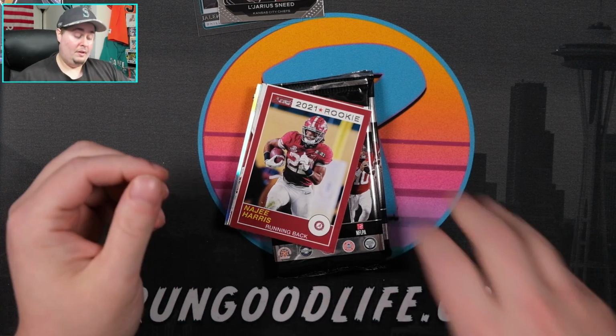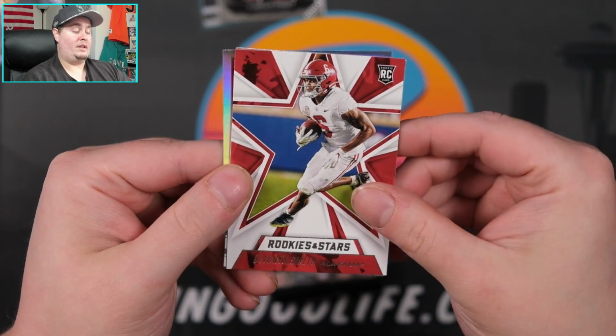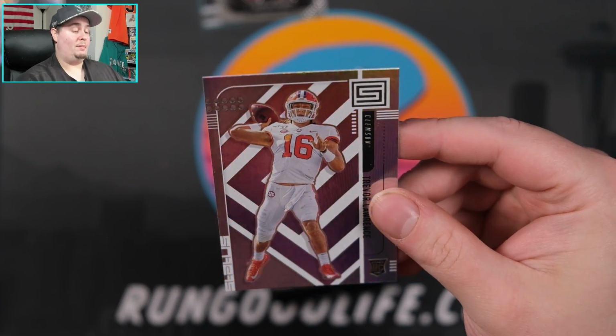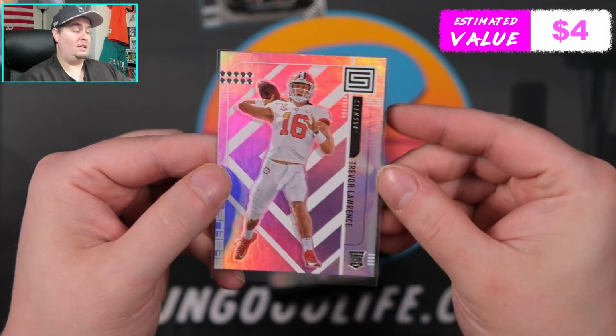There's some extra glue on the pack. Najee Harris. We've got Javonte Williams. Devonta Smith. There we go with our first T-Law. Hey, 2021 is being a little bit better to us. That top edge isn't so nice, but there's our first T-Law. That is going to be a status T-Law.